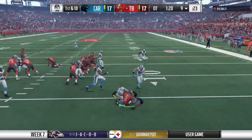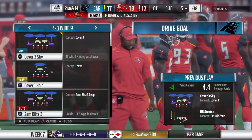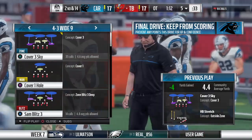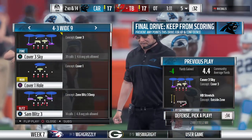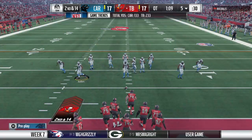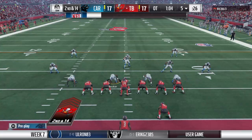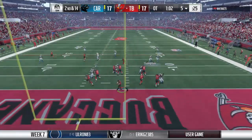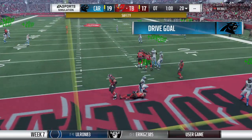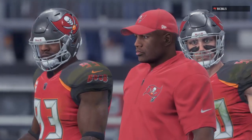Now a handoff looking right. And maybe a measure of revenge there. He's had his way in this one, but this time they get him behind the line. That's going to go as a loss of 4, and it'll be 2nd down. From deep in their own territory, they look to throw. And he is going to go down in the end zone. It's a safety, and the game is over.